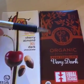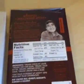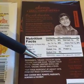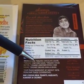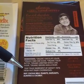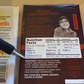So yeah, let's flip these over and see what we've got on the Equal Exchange ingredients and the Theo. So here's the ingredient section. So it's great. The first ingredient we see listed is chocolate, right? So organic chocolate liqueur. And you would like to see chocolate as the first ingredient when you're buying a chocolate bar. And then we've got some raw organic cane sugar. The little asterisks there mean that all those ingredients are fair trade. Both of these companies focus on fair trade, which is wonderful to know that people are getting paid a fair wage for what you're buying.